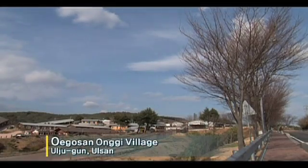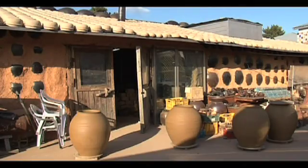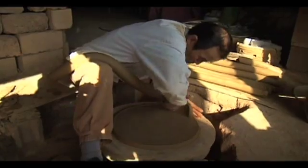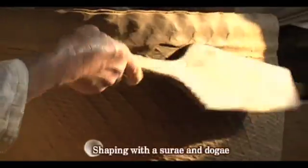This is the home of an Onggi master living in Uljugun. The sounds of clay being pounded can be heard from outside. The bottom of the Onggi is made with clay of a certain thickness, and the walls are slowly added. All Onggi start with this basic work.